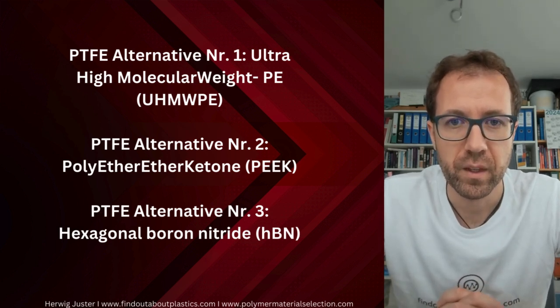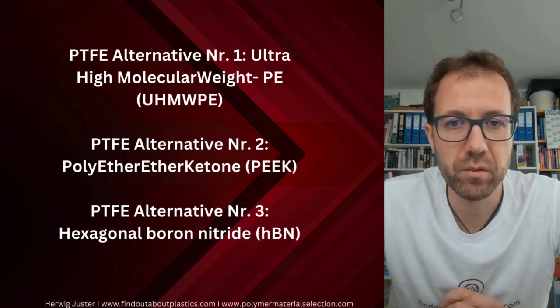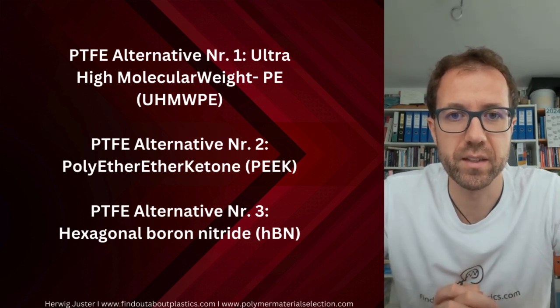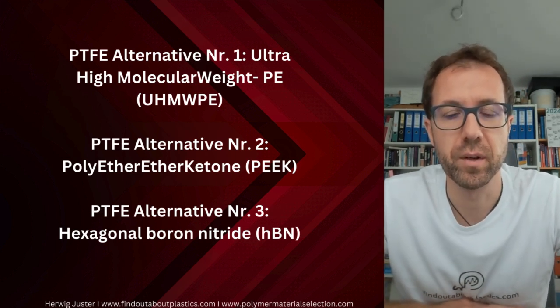And in terms of inorganic materials, we can also add some hBN, hexagonal boron nitride, as an additive, which can then enable friction and wear properties.